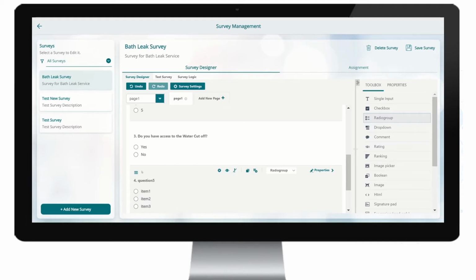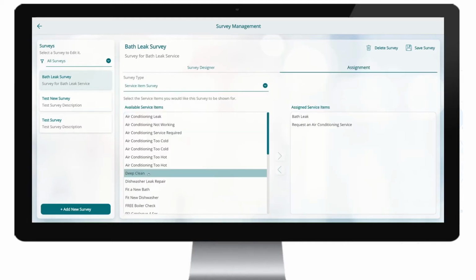And if we go to the assignment tab here in the top right hand corner, what you'll see on the left hand side is a list of all the instruction sets that don't have a survey attached to them, basically. And you can see obviously on the right hand side, this particular survey is a service item that I can simply drag and drop here, deep clean, over to this side.